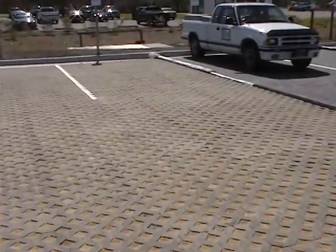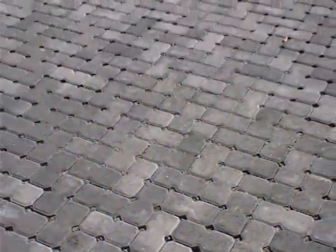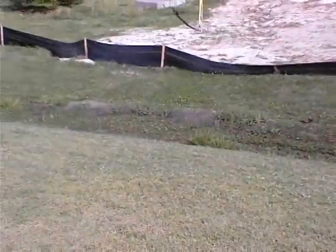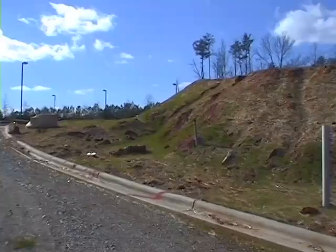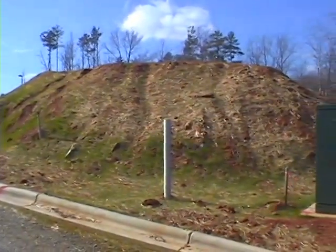Permeable pavement is an alternative to asphalt or concrete. It allows stormwater to drain through and can also filter out pollutants. At construction sites, silt fences are helpful in reducing sediment leaving the site. Also, large piles of dirt or fill material can be seeded with grass to reduce erosion.